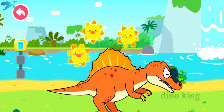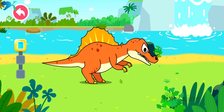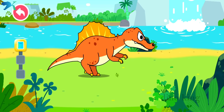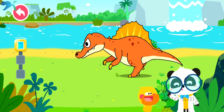The sail is large. It could be used to dissipate and absorb heat to regulate the body temperature. The huge sail also makes Spinosaurus aegypticus look taller and mightier. That's a useful sail! Besides its sail, it also has an impressive skill.